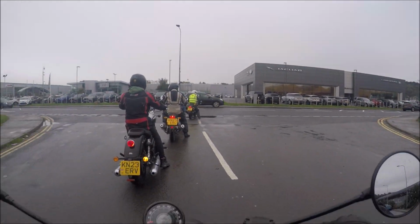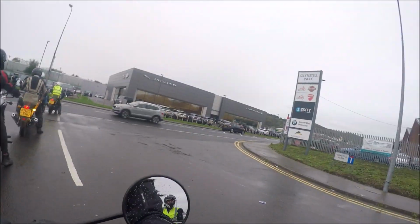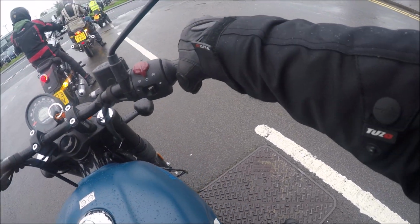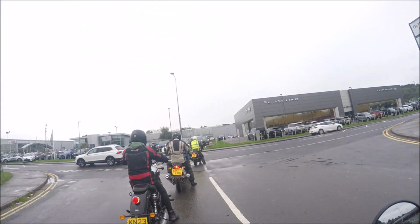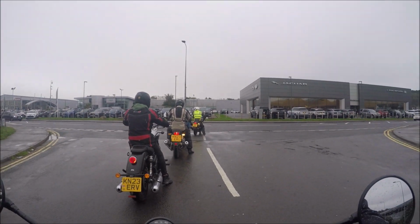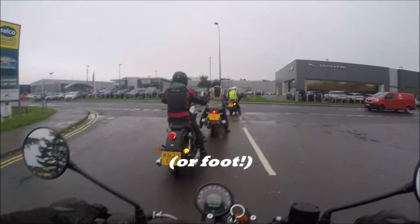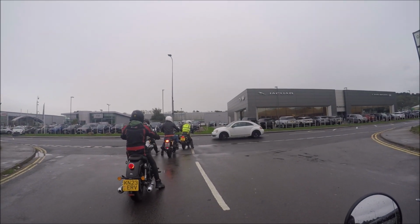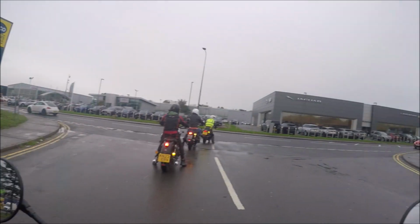Very comfy, very soft suspension. Soft seat. My feet are well and truly flat on the ground. I don't know if you can actually see that. Brake and gear lever come to hand very, very easily. So clutch is light. Going into gear is very, very easy.